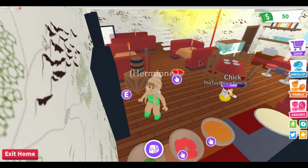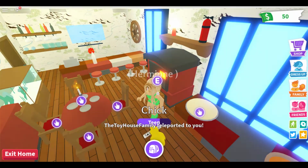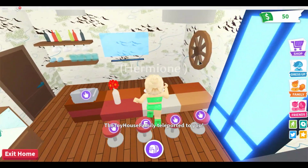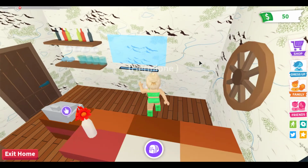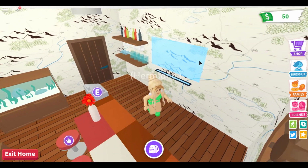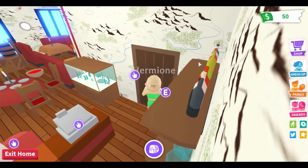Whoa. So that's my pizza place. Over here we have all the pizzas. Pizza maker. We have the pizza little bar. Taco. I call this the menu. Over here we have... That's a TV. It's a menu. It's a TV. It could be a TV with the menu on it. I guess. And over there we have cups.